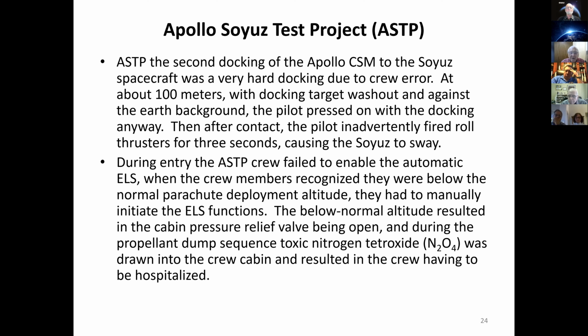Then he made contact a little harder than normal. And after he made contact and the contacts closed and connected up, he inadvertently bumped and fired the roll thrusters for 3 seconds. That caused the Soyuz to really bang around. In fact, Leonov, who was the commander of the Soyuz, in his book talks about how they thought they were going to die because they were swinging around so much. It took their docking system to the limits. So they thought they would be done in. Needless to say, nothing was said. However, later on, MCC did apologize. But that was kind of hushed up on the US side.